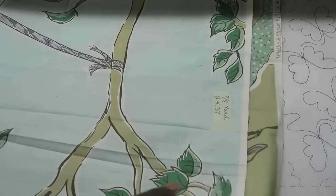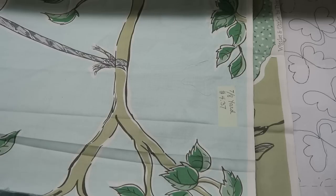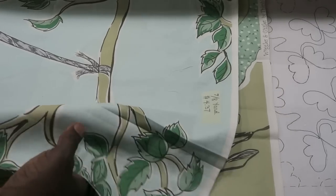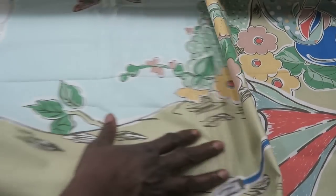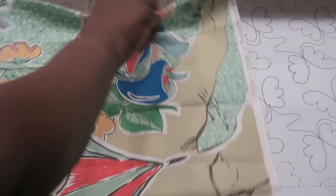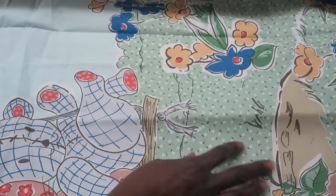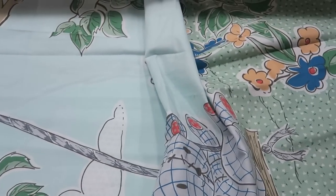The first thing that I purchased was this panel. I actually was looking at panels because my guild is having a challenge next year that's due in June, and we are to do something with a panel. So I can't show you the panel that I purchased for the guild, but I did purchase this panel for a great nephew that's being born in a couple of weeks. I thought that I would just back this with a piece of fabric and it'll make a nice little throw blanket for the floor. This panel was 7/8 of a yard.